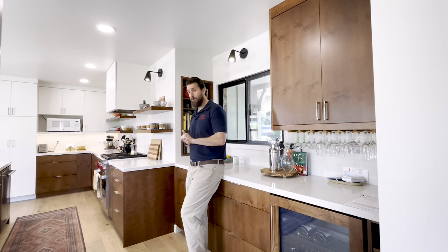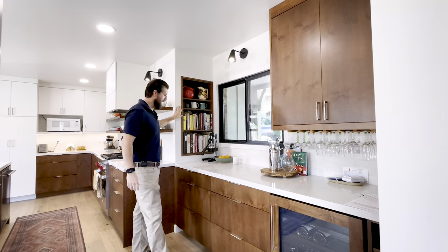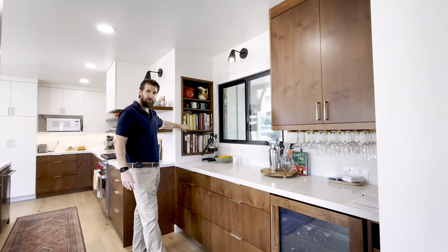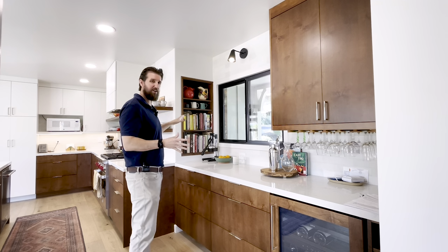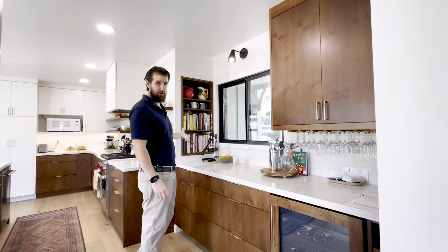Alcohol. So in remodels, a lot of times necessity is the mother of creation, and in that spirit, we had a little spot right here that was excess, and we had some room behind it, so we decided to put in a bookshelf in the corner here. So now you have a really cool aesthetic look to it. You can see how it bookends the beverage center with a really cool aesthetic, and it is also very functional as well.